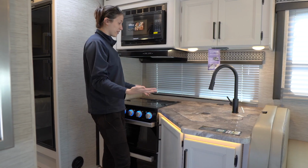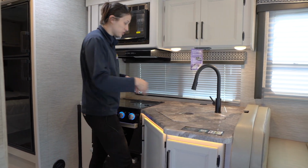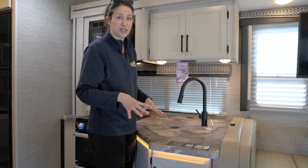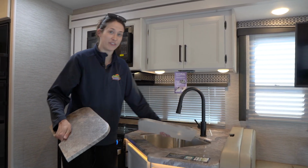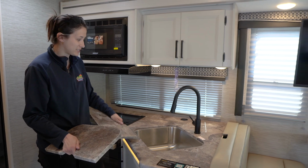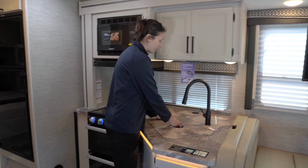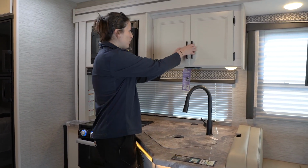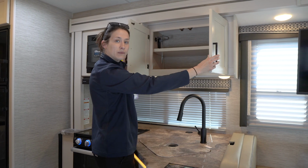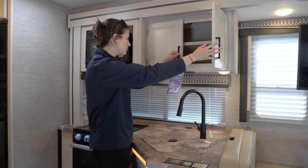Here we are in our kitchen. It is a nice size for such a small coach. We've got a lot of countertop space, especially if we choose to keep these sink covers on. But with them off, you unveil the massive sink that makes doing dishes on the road so much easier, as well as our faucet that moves and extends, so that's really great. We've got storage for our cups, plates, and bowls that is customizable. We can move that shelf up and down or even take it out.